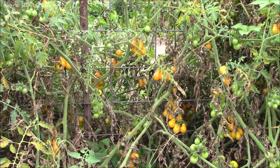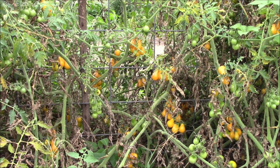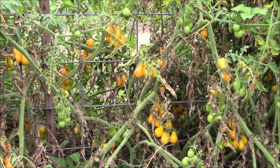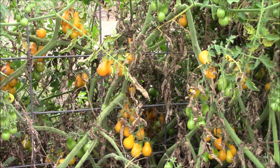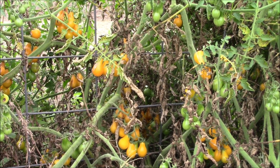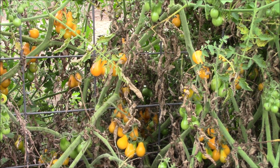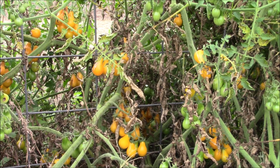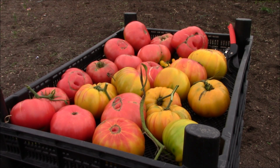So we can see here, this is one of my beautiful favorites, yellow pear tomatoes. It's not a disease in here, and I just want to show you that I do not remove suckers from any of my tomato plants. I don't remove leaves, and these beautiful yellow pears are doing very nicely, but they are cracking also due to the weather. To cut this video short, it's starting to drizzle.